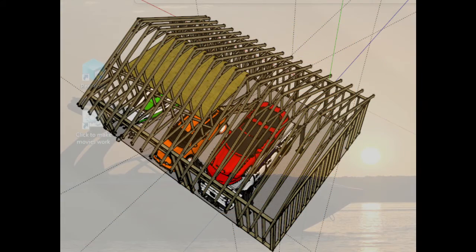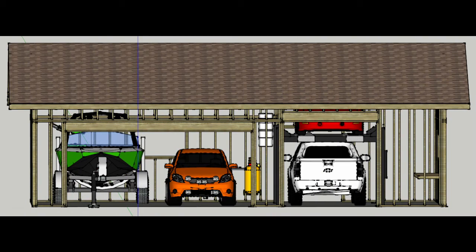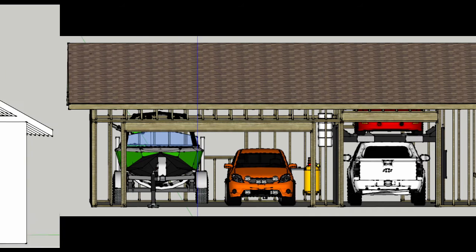But the first idea was, well, maybe I can try and graft on an additional bay on the side, and that's going to allow me to work on my vehicle, stack the car for storage, as well as put the boat in. But the problem was the boat really didn't fit. You could maybe squeeze it, but it wasn't going to be comfortable. So that design didn't really work. So I started thinking about a new design.